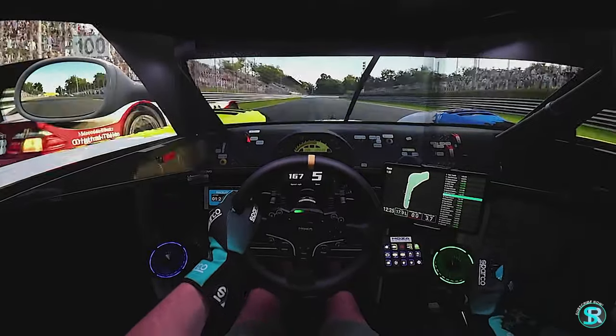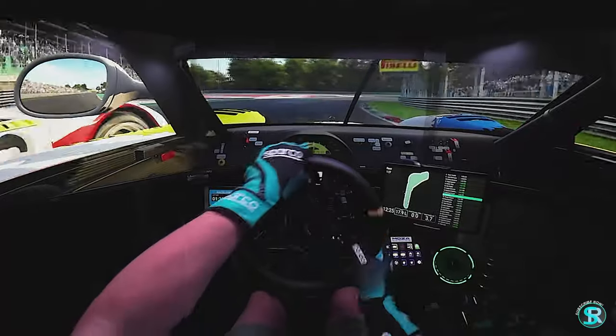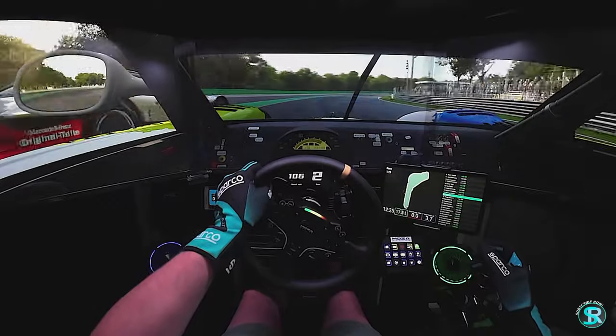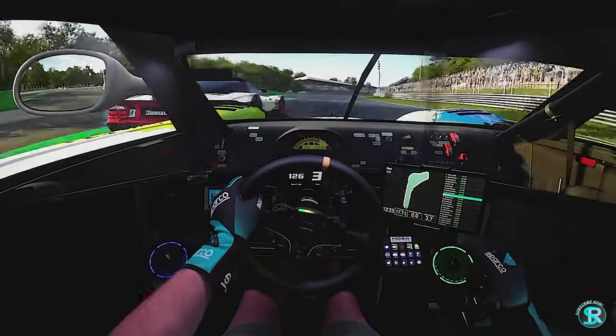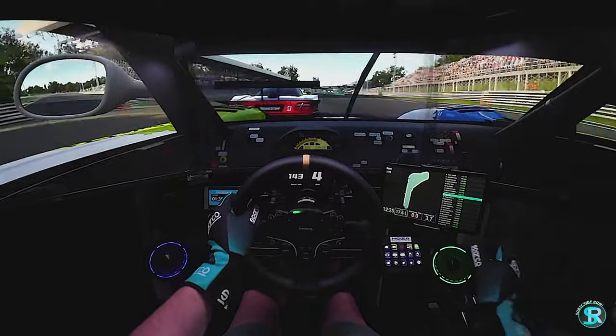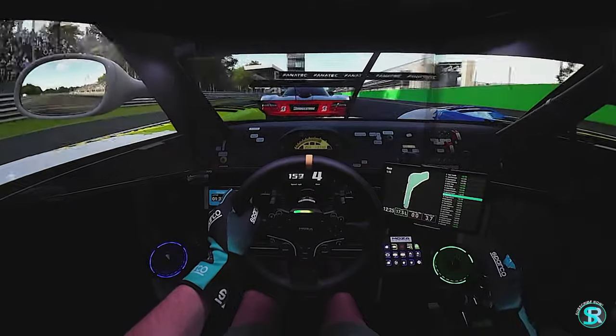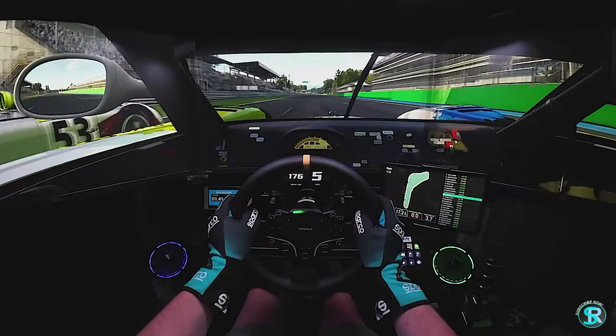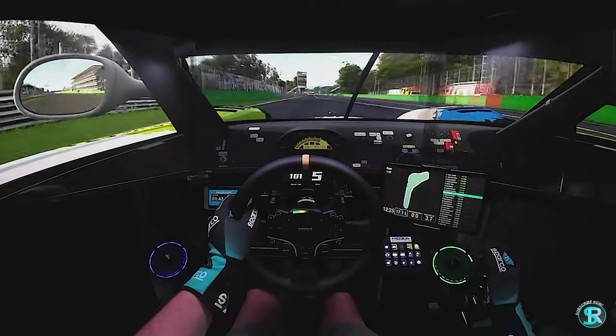On your left. Still there. Hold your line. Hold your line. Clear left. You've used half your fuel. Car left. Hold your line. What a battle.